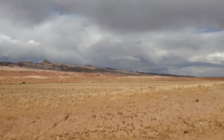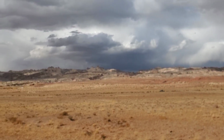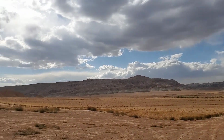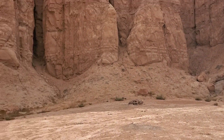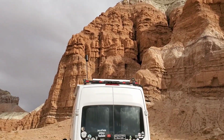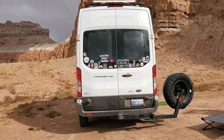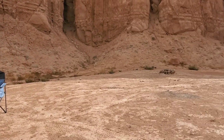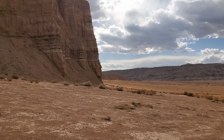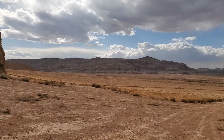Okay, we made it to Goblin National Park. Found us a nice spot up against a butte, not some buttes. This is the butte I'm talking about. There's another one over there. This is free here. Lots of places on this side road right before the park on the right. I think it's called Wild Horse or something, that you can park out here for free.